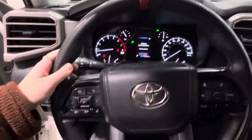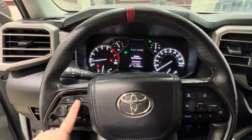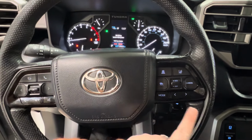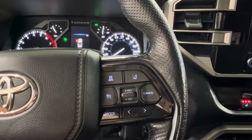Hop up here and we'll take a look at the rest of the steering wheel controls. So left-hand side there, controls for your dash display. You've got your hands-free communication and volume control. Right-hand side, radio controls on the bottom, adaptive cruise control up top. This includes sonar and lane departure.